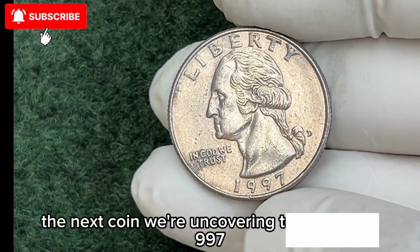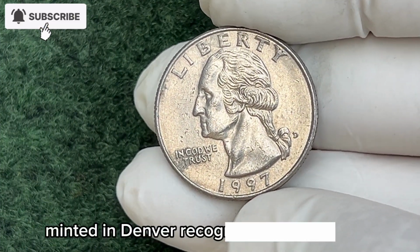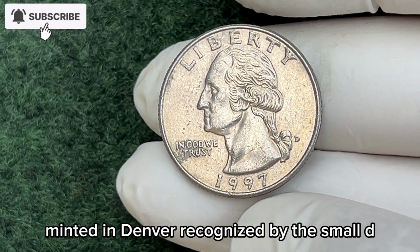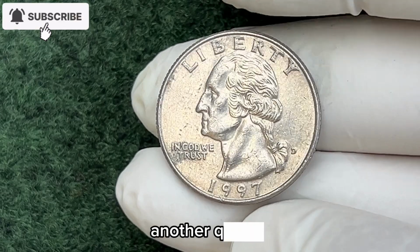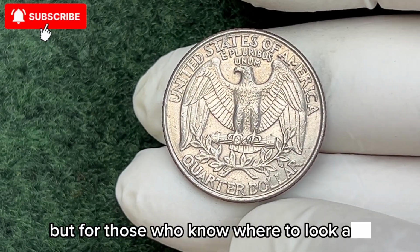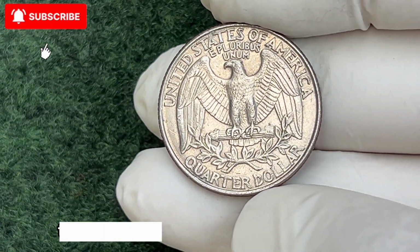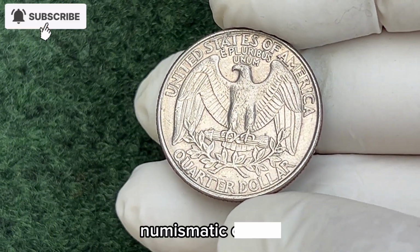The next coin we're uncovering today is the 1997 USA quarter dollar, minted in Denver, recognized by the small D mint mark. To the casual observer, it seems like just another quarter, easily overlooked in your spare change. But for those who know where to look and what to look for, this specific coin has become one of the more talked about and mysterious quarters in modern numismatic circles.